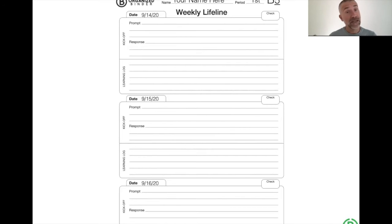The weekly lifelines in that B tab, and there's 18 of these per semester. So if you're a college professor, you would have, of course, one for one semester. If you're in the K-12 space, there's a semester 2 refill packet. Everything you need for the entire school year or semester. And what we would do is students would see this, and before class begins, students would simply find their seat, have their binder open to this page, kind of getting ready to go.